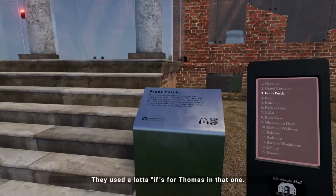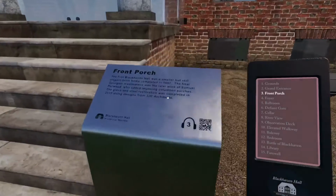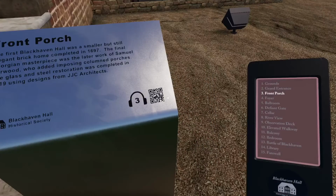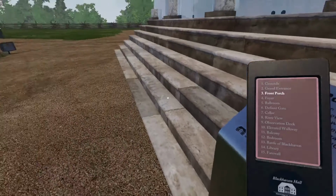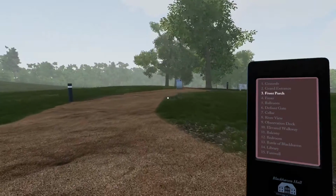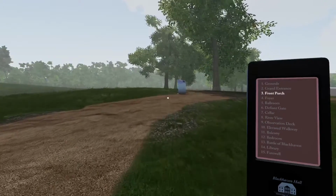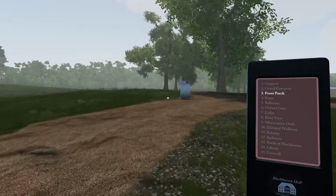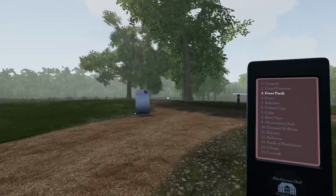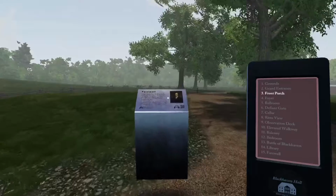They used a lot of ifs for Thomas in that one. I'm gonna see if I can actually scan this. But I can't. So it's either A, glitch in the game, or it's something that's supposed to happen in the game.